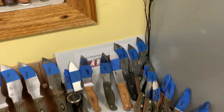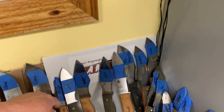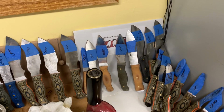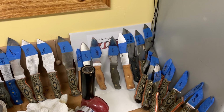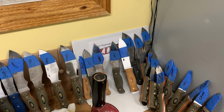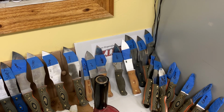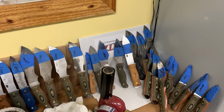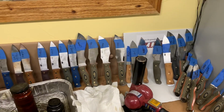And there's also some retail orders here that I got to do the finished grinds on this coming week and get those mailed out to the ones that's coming up that I was telling you was 7, whatever that number was that I told you earlier. Those are the knives that's going to be finished ground this week and get those mailed out. Okay.